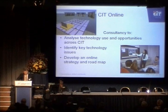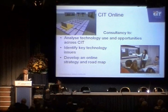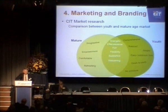We don't have a central portal or online enrolment, and there are certainly other advances that we need to make in terms of the use and access to web technologies, online learning environment and learning object repository, and I'll talk a little bit more about that at the end of the presentation.